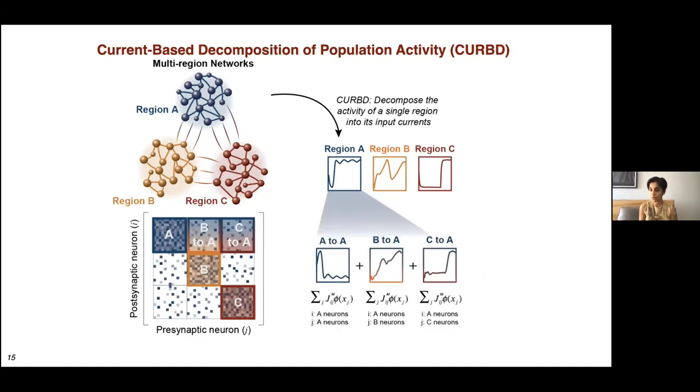What CURD allows you to do is to use this matrix of connectivity to decompose the activity of area A into A to A, or within-A currents, B to A currents, and C to A currents. The sum of these three still gives you the recorded output that you collected experimentally in the first place. But now if you look at the currents from A to A, it has the same shape as the recorded output. So not that surprising.